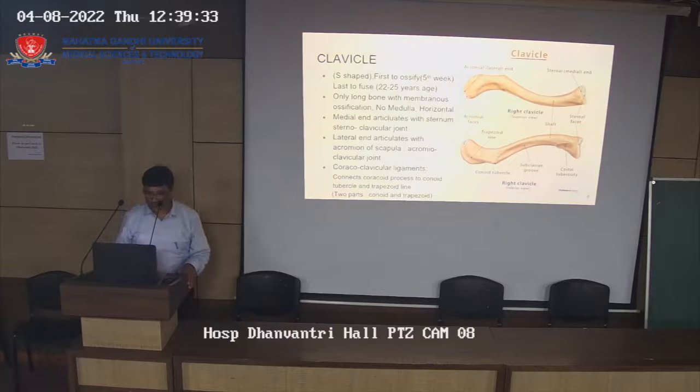Its medial end is articulating with the sternum to form the sternoclavicular joint. Lateral side, acromioclavicular joint. Now there are very important coracoclavicular ligaments, which are a factor for the stability of the clavicle and the shoulder girdle as such. And this coracoclavicular ligament has two components, the conoid and the trapezoid.